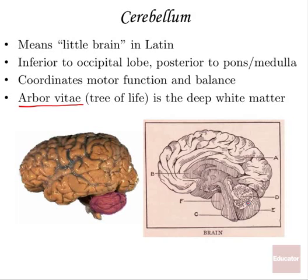And if you remember from the previous lesson on neurons, that image of the neuron with all those dendrites, it looked like the most branchings a tree could have. You have a lot of those kinds of neurons in here. And it's all about coordination of your motor function and balance.